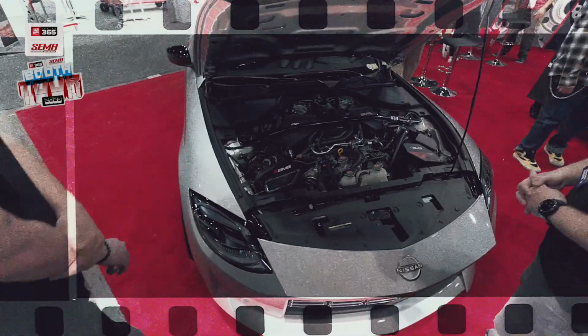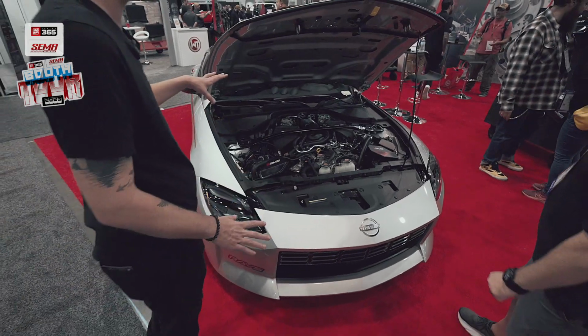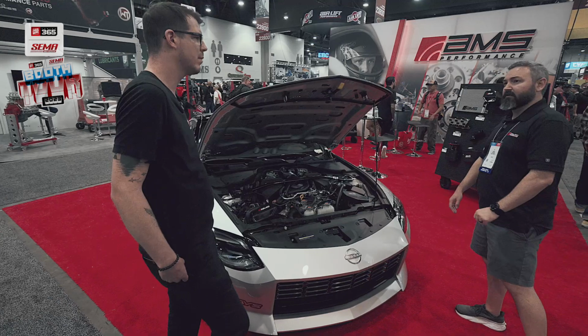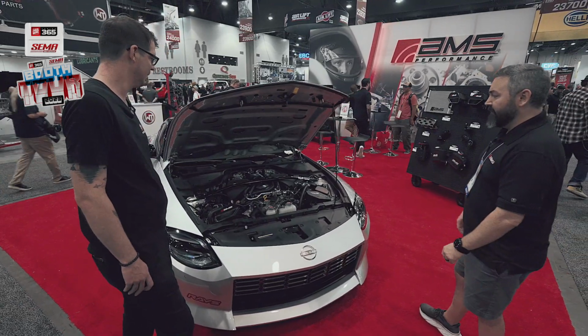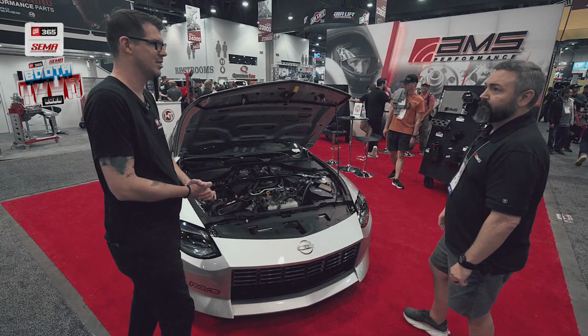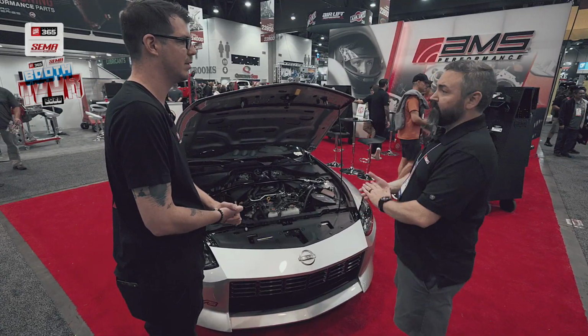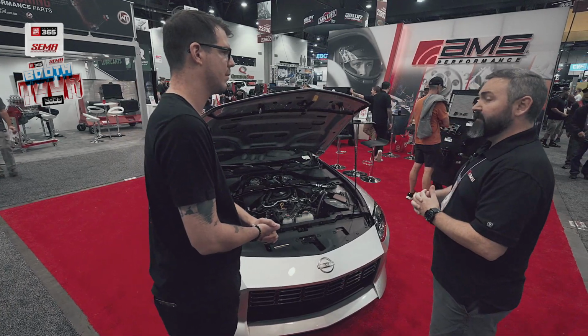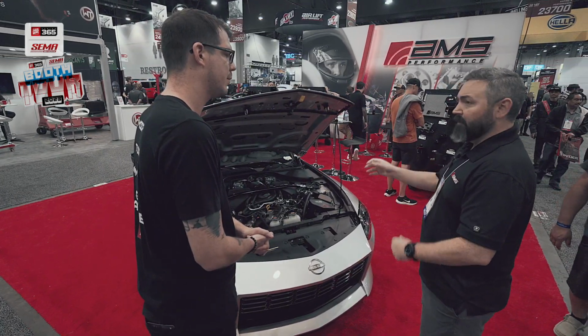That's wicked, man. Is there anything that we can't see that's not from you guys, or is everything on the car AMS Performance? The cat back is actually not made by us. That is a Fast Intentions cat back. Okay. That's on this car. But everything else we do manufacture. Fuel pumps and everything, are you guys? The fuel pump is, at its base, a Walbro fuel pump. But we have put it into the system to be a plug-and-play unit.